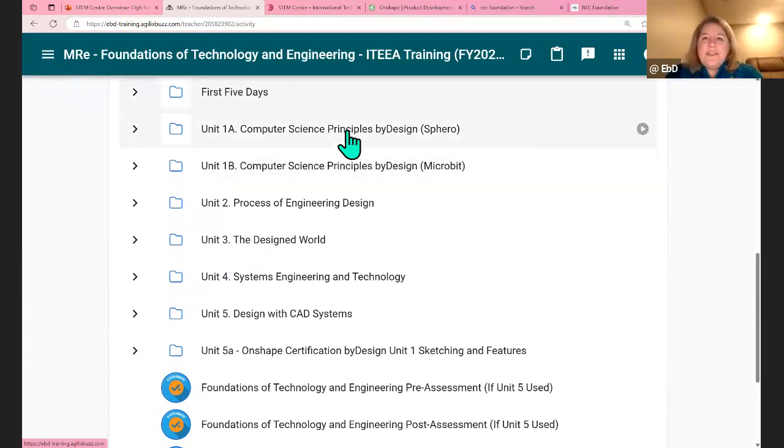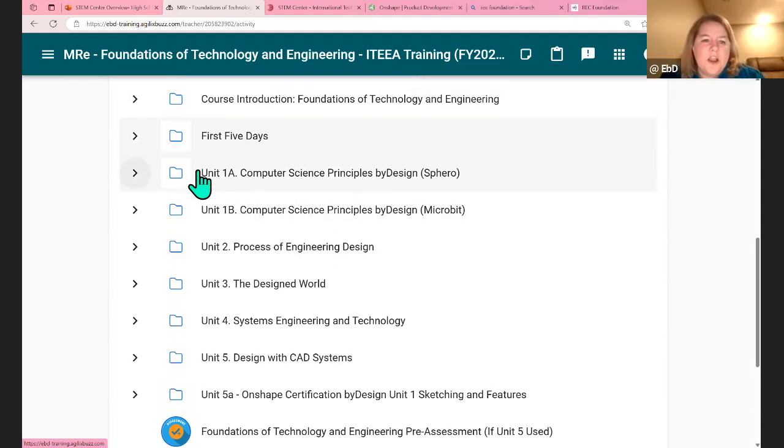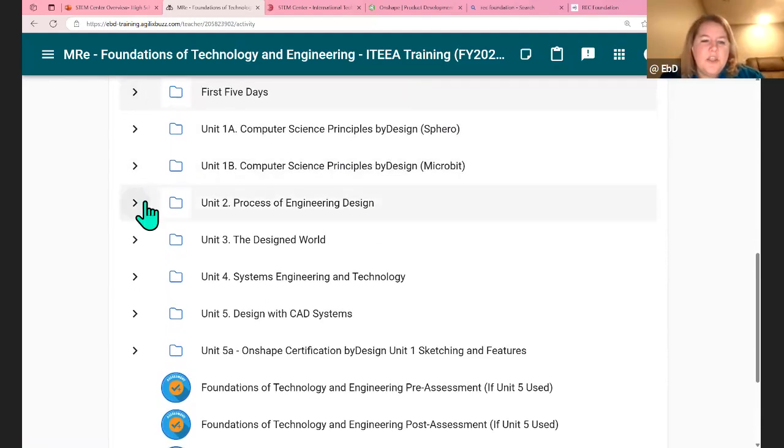Spiro is a company that is also housed in Foundations of Technology. We also use Microbit, so we have two different ways to do the computer science principles. After we do computer science, we move into the process of engineering design.